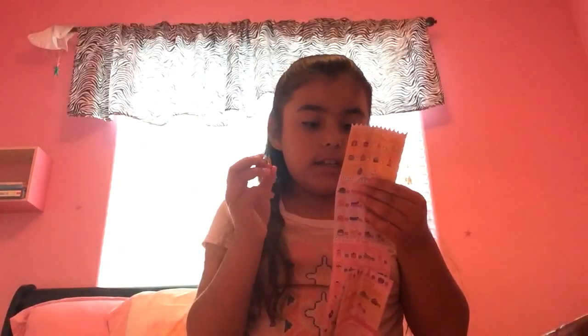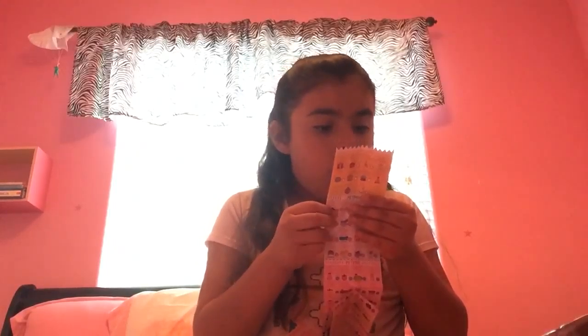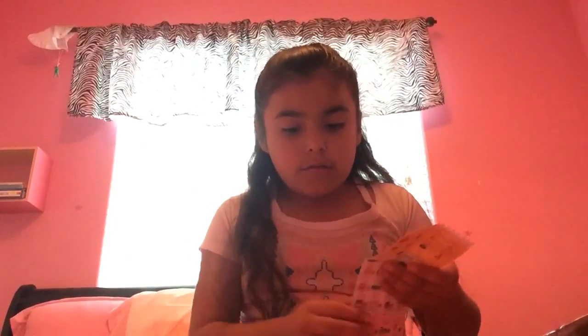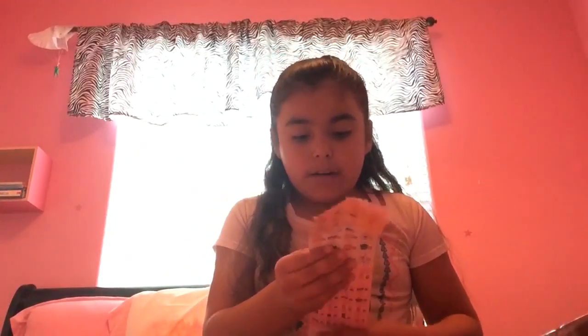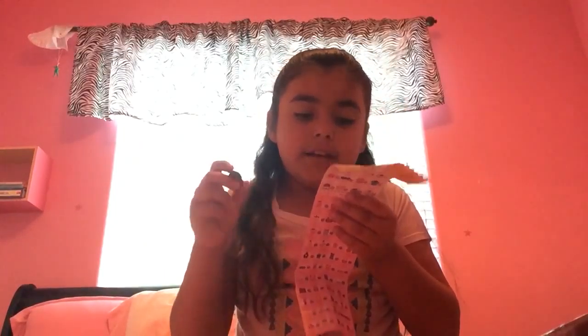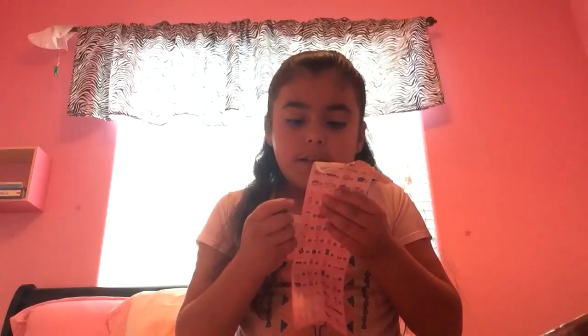The first one is fruits and veg. I really wanted these, so they're Cheeky Cherries, and they're common. The next one we got is from the bakery. I really love this one. We got Cookie Nut. She is common. She feels really weird, but it's cool.